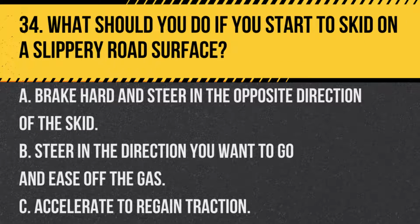Question 34. What should you do if you start to skid on a slippery road surface? A. Brake hard and steer in the opposite direction of the skid. B. Steer in the direction you want to go and ease off the gas. C. Accelerate to regain traction.